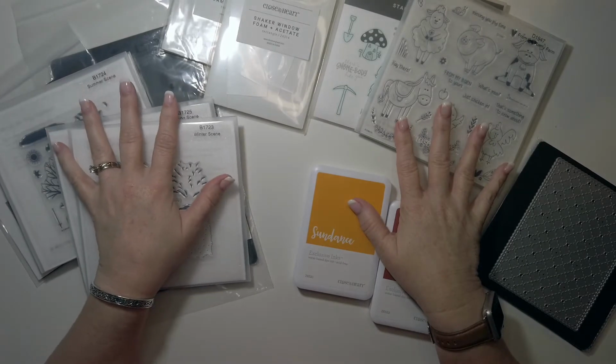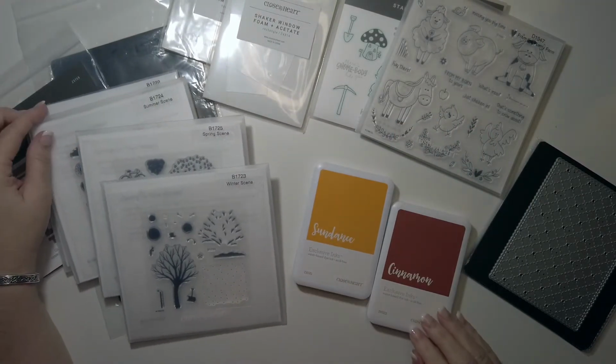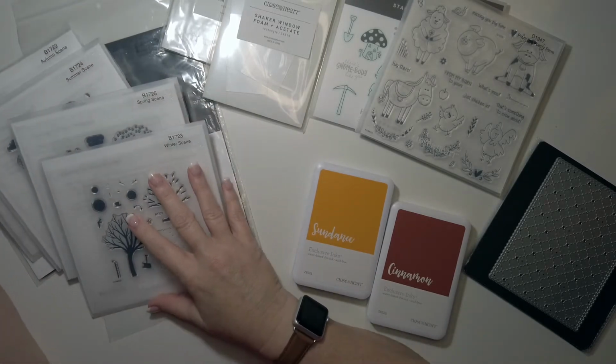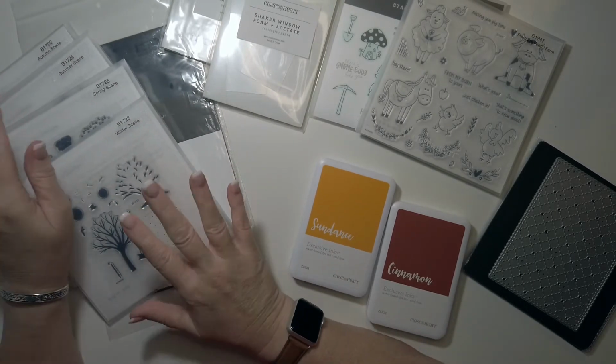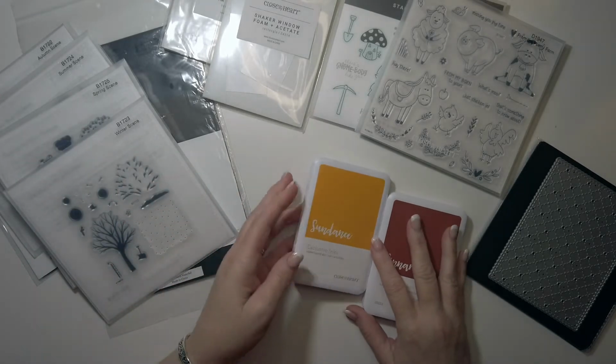Everything here is from the core catalog that is good through the end of August next year or while supplies last. But I thought I'd go ahead and give you a look at some of them. Some of these items I'm going to be using in the next few days, so you get to see them a little better and what they can do.